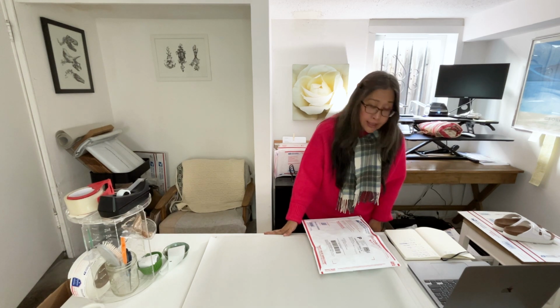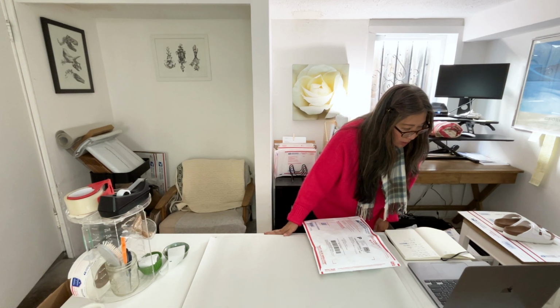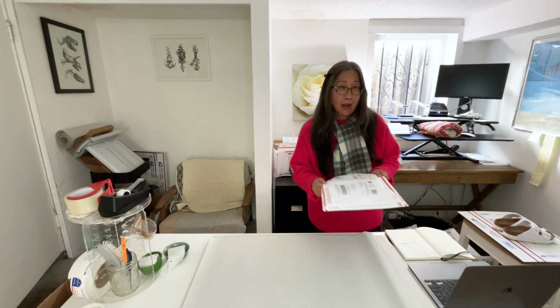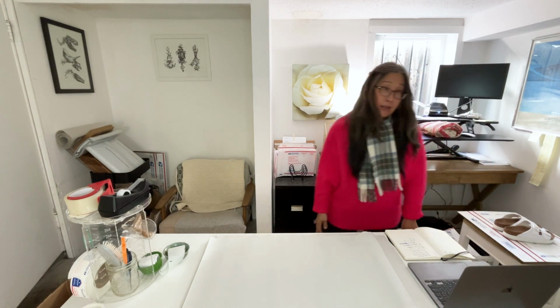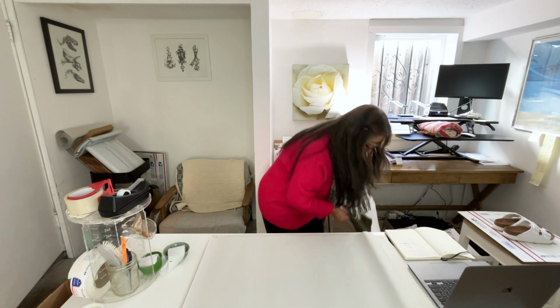This sold for $36, which is actually a great sale, and it took like 4 days to sell after listing. So this is actually a great sale for me, so really happy with that.